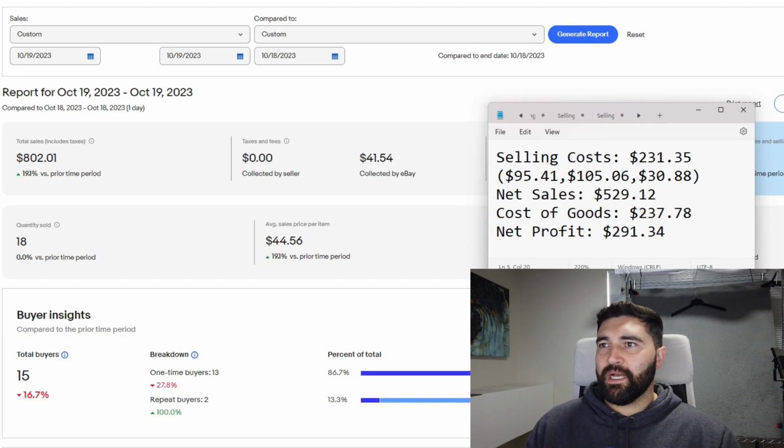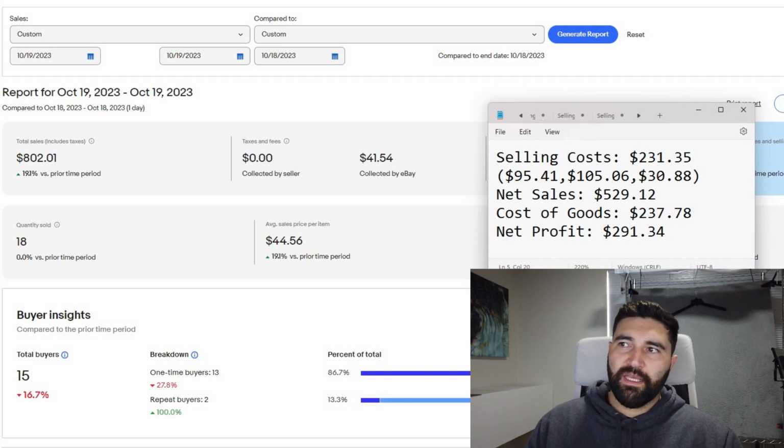Now, if we take away the selling costs and taxes and fees collected by eBay away from the gross sales amount, that'll give us our net sales of $529.12. We still need to take away our cost of goods. I use an average cost of goods currently of $13.21. So our total cost of goods for the 18 items is $237.78.